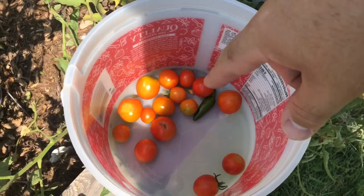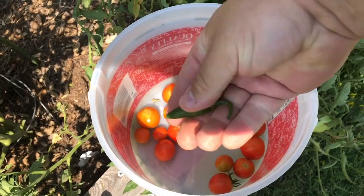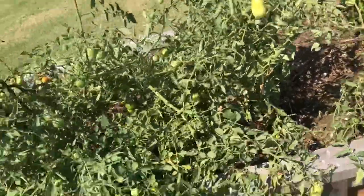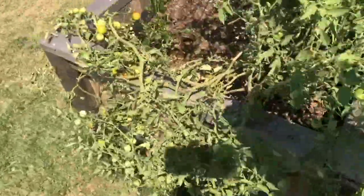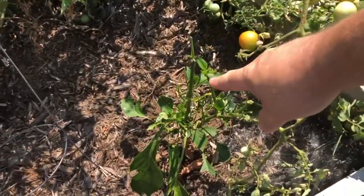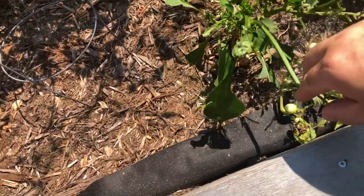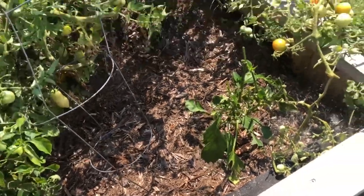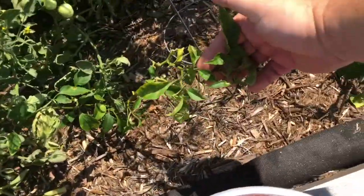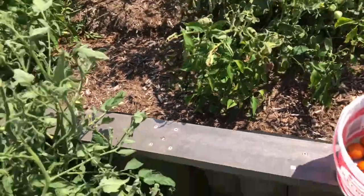Here's today's pickings. Like I said, my two jalapeno plants really aren't producing anything. They're real tiny. Haven't really produced much of anything this year. Kind of disappointed in them. But yeah, you can see just really trimmed them up a lot. You can see that one of the hornworms got after this plant here. Kind of really attacked it. But I'm not a big bell pepper eater, so I'm not too bummed about that. But like I said, the jalapeno plants just aren't doing anything, honestly. Not growing much. So I don't think next year I'll plant them next to the tomatoes.